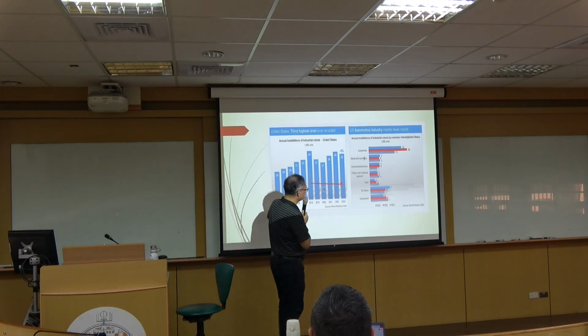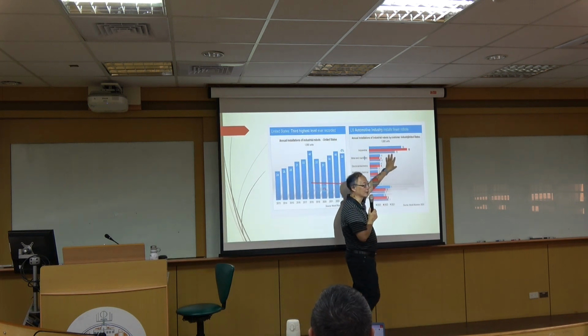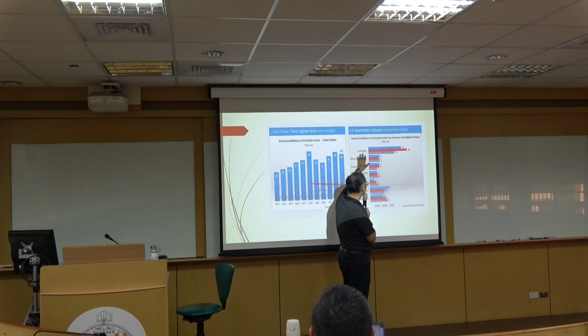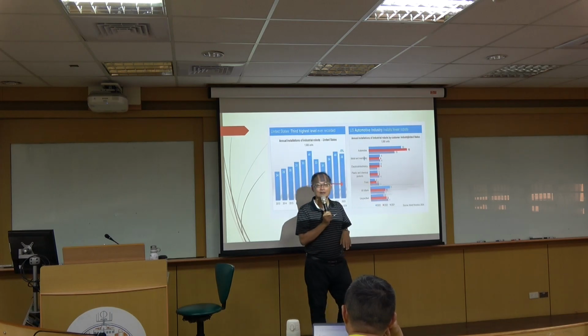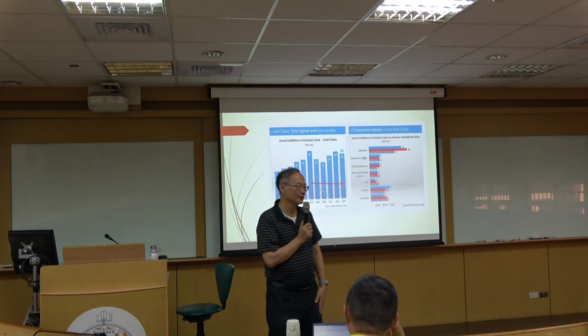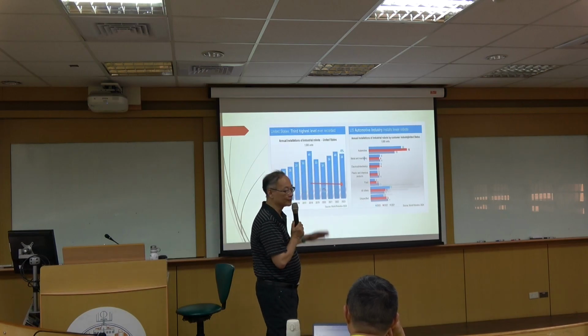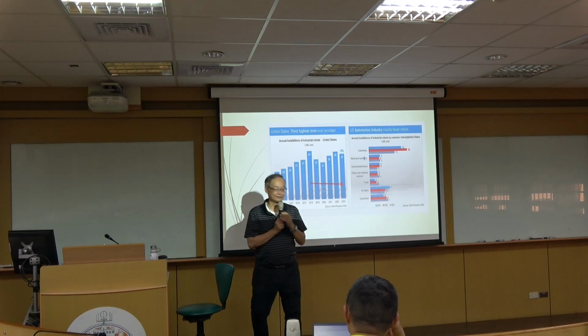USA is increasing year by year, and of course they focus on the car, okay, automotive car. Metal and machine is number 2. Number 3, electronics. So you can see the focus differs a lot because USA belongs to, we say, the consumer market, not manufacturing market. So the focus field is different to China and different to Japan.